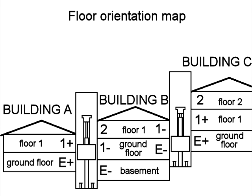The floor numbering in the lift looks easy, but it isn't. Here is a map, you can see on which floors the doors of the lifts open. So you see, floor 1 minus is floor E minus in the other lift.